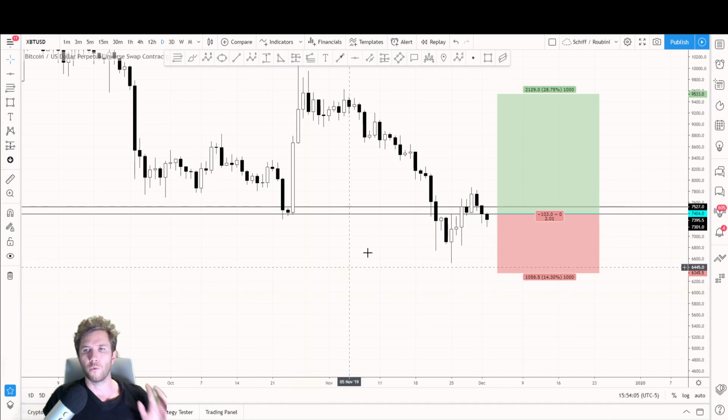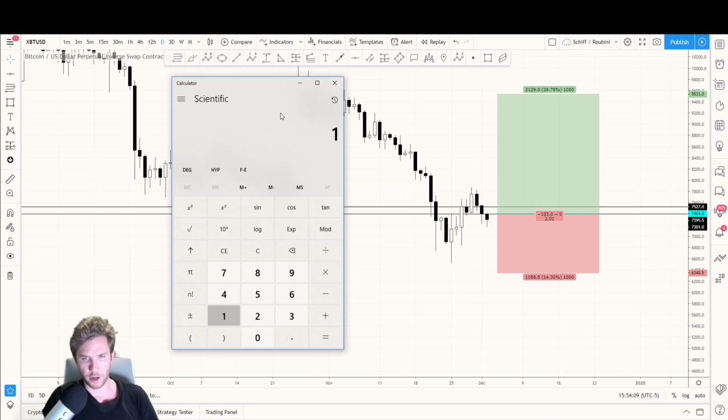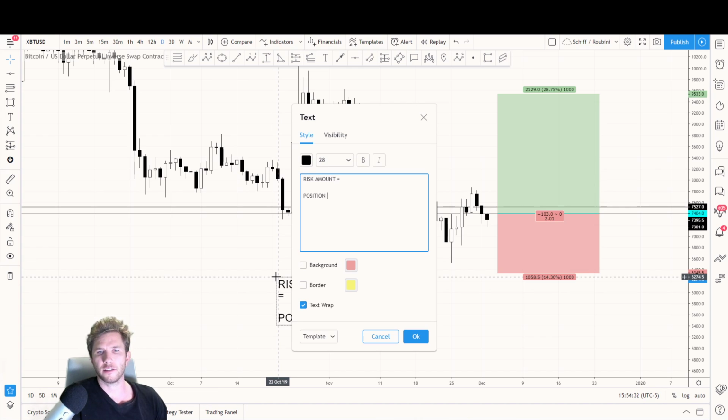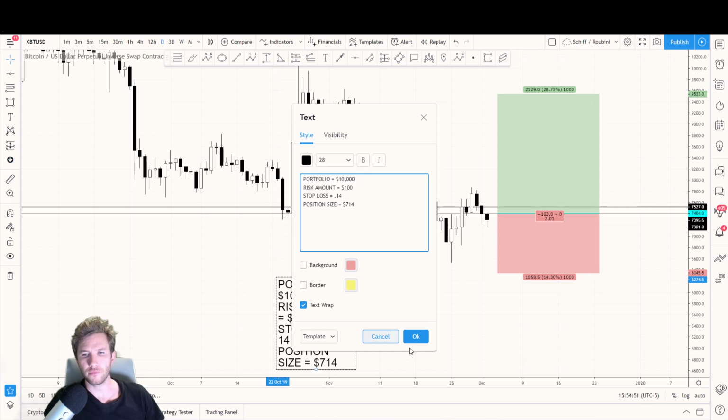Okay, so risk amount on a $10,000 portfolio is $100. We're going to divide that by our stop loss, which is going to be 0.14. 14%, move the decimal over twice, and that gives us $714. So position size equals $714. Stop loss equals 0.14. And risk amount equals $100. Portfolio equals $10,000. Okay. This is not sexy.